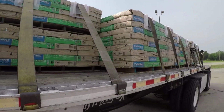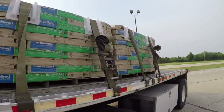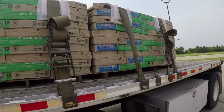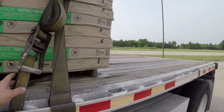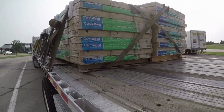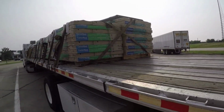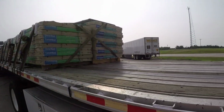So I think I got a total of 14 straps. I can throw the straps and wind them up faster than I can get up there and mess with them. And then in the back here, I just put a little X across the back. I did have an incident a couple years ago where they started sliding around.